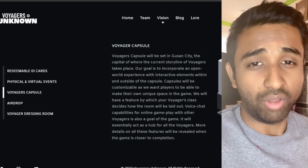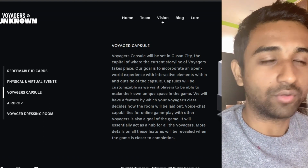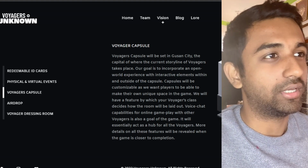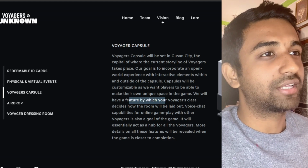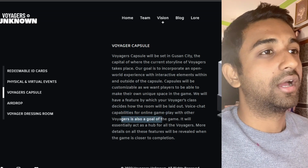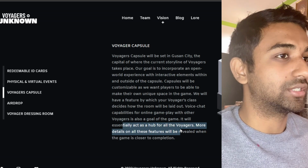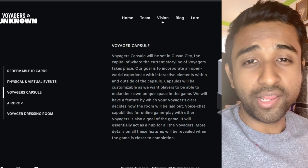You can imagine you have your own character and you would be getting into the Voyager capsule, into their metaverse, and you will be able to play with your own avatar in the metaverse. We will have a feature by which your Voyager's class decides how the room will be laid out. Voice chat capabilities for online gameplay with other Voyagers is also a goal of the game. It will essentially act as a hub for all the Voyagers. So when we read this term, the Voyager's class, there are three classes for Voyagers.